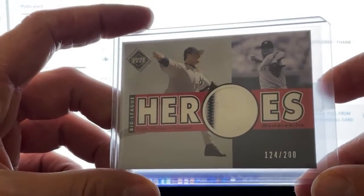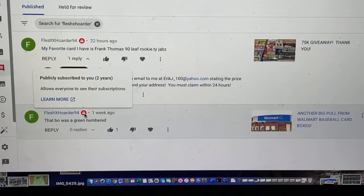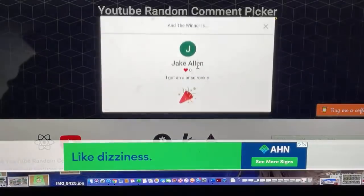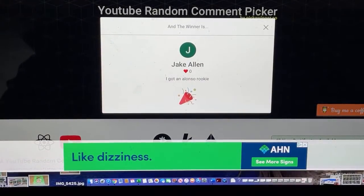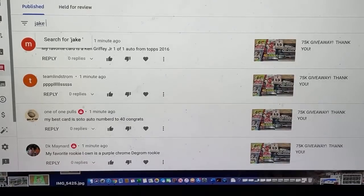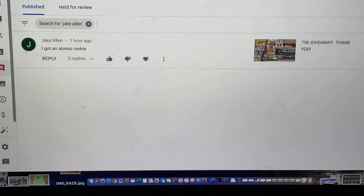Here's a nice one. Roger Clemens, this is out of 200. Game-used relic. It's a Heroes relic from Upper Deck Diamond Collection. Let's see who gets the Clemens. I think he'll be in the Hall of Fame someday, maybe sooner than later. Jake Allen gets it. I think some writers are kind of punishing Clemens and Bonds, and they're not going to vote for them until their final year of eligibility.